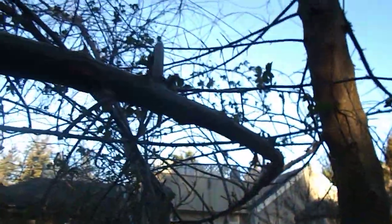This is a climbing rose here. It's a climbing rose and a kiwi, and that goes right up there. And it's very extensive. The kiwi is here, you see, and you can see the rose and the kiwi. Everything goes into the trees, gives you extra crops, and that's fantastic.